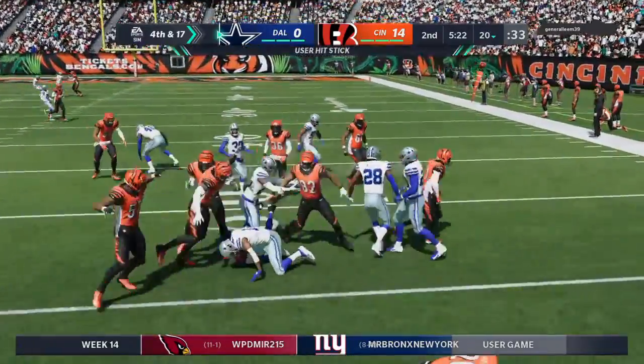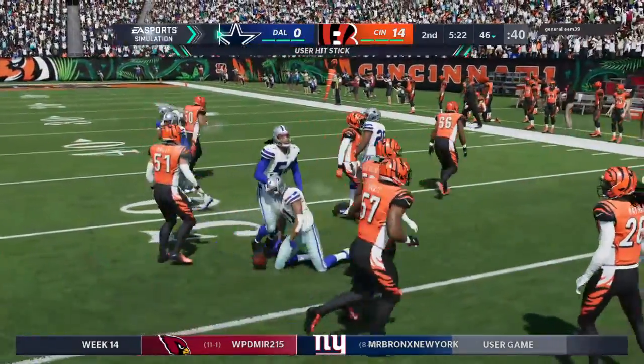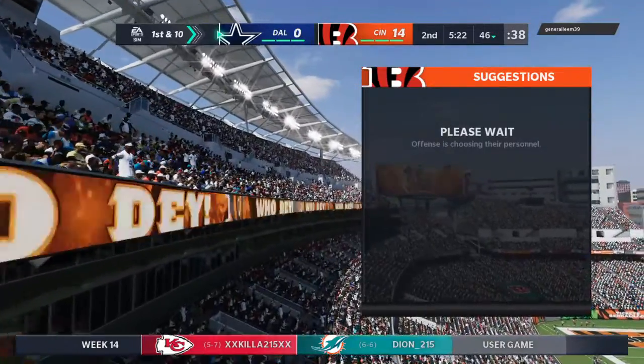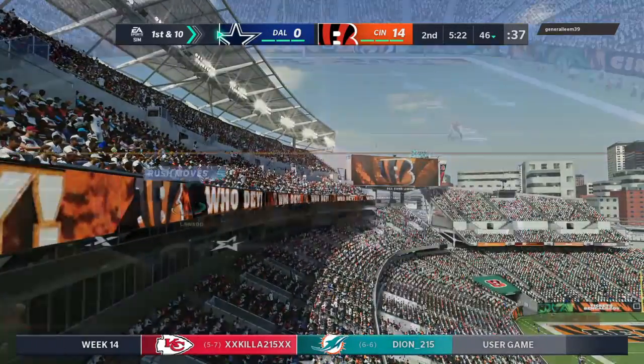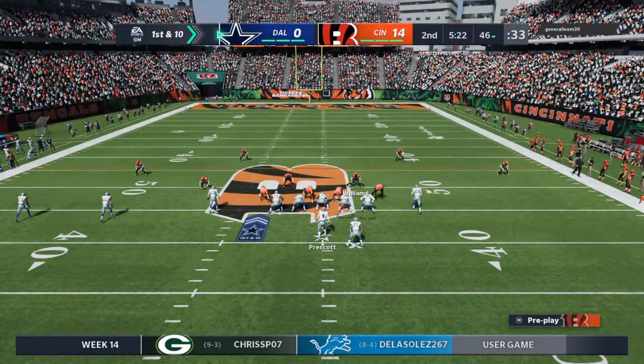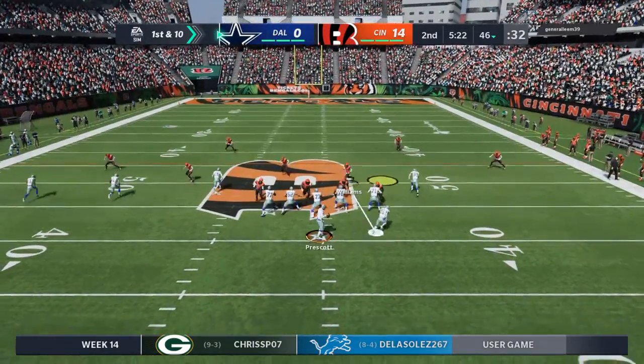Returnable here from the 38. It's a 39-yard punt, 8 on the return, and the Cowboys will take over the football with a 1st and 10. About set for this next drive by the Cowboys offense. And they're in a bind early here, down 14-0.